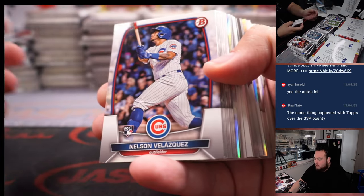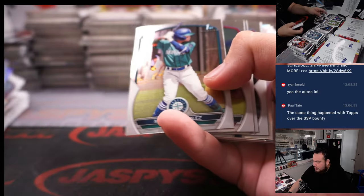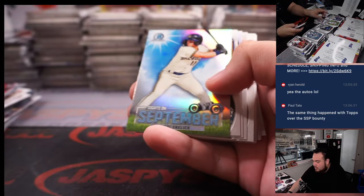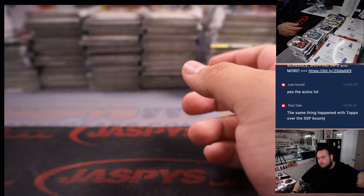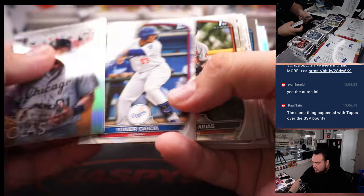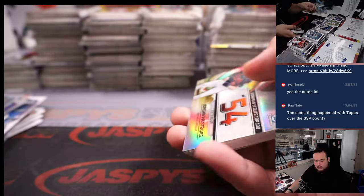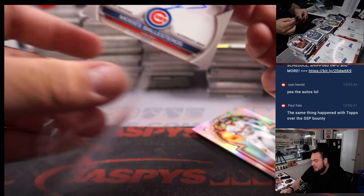Alright, so from left to right now, like normal. Like I said, I'm gonna start trying to skim through the paper and then just worry about the chrome and the autos and stuff like that. Wilbur Sanchez. And for the Cubs, Moises Ballesteros. Cubs off to a good start so far.